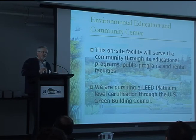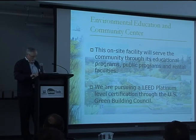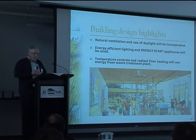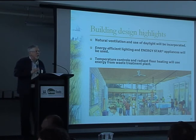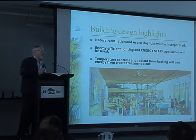So not only did we pick features of these buildings that would reduce their energy, reduce their impact, reuse recycled materials, but we also chose the different characteristics to be teaching tools over the years. So, natural ventilation and the use of daylight incorporated. So in the bottom of the windows, you'll see vents, and those vents will automatically open at night during the summer, and then fans go on, bring in cool air into this building, and essentially that's the air conditioning system.